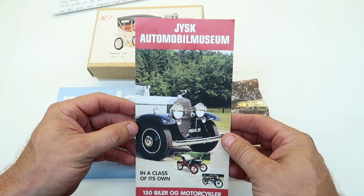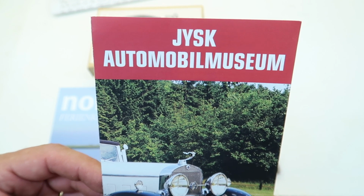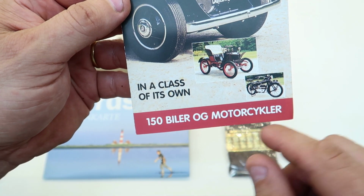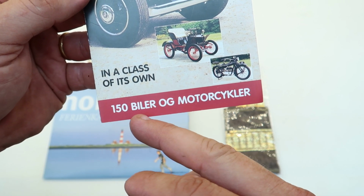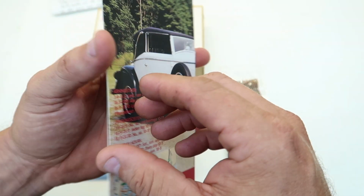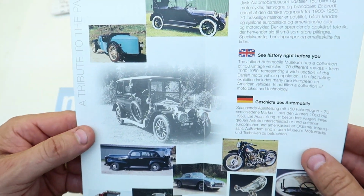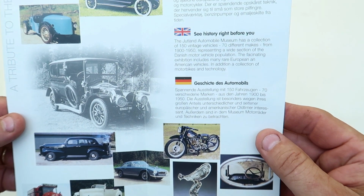He also sent me this German flyer of an automobile museum. I didn't even realize that. Look at that big word, automobile museum. That's all one word there. There's a V12 Cadillac right here in a class of its own, and then a 150 motorcycle. So there's the Caddy with a V12, and on the inside it's got some of the cars that would be there, which are really cool. Thank you so much for sending me.